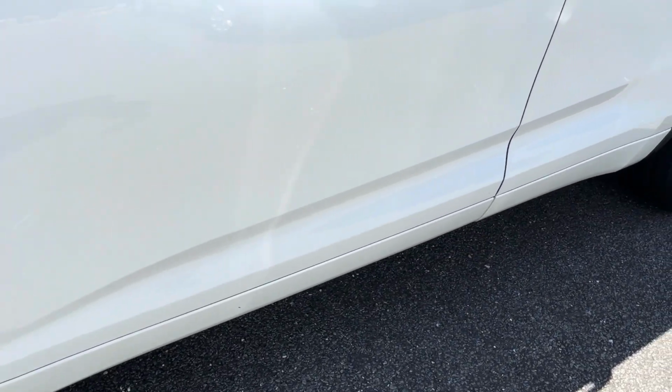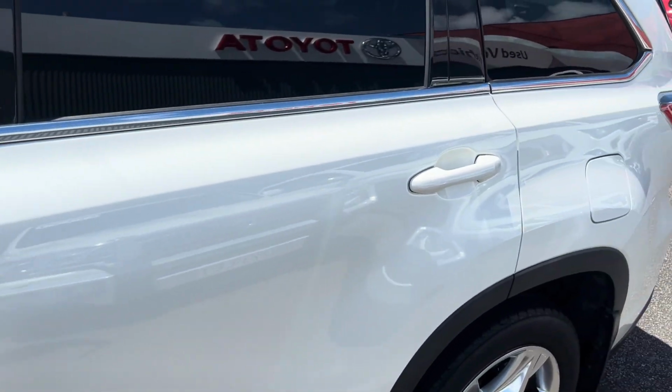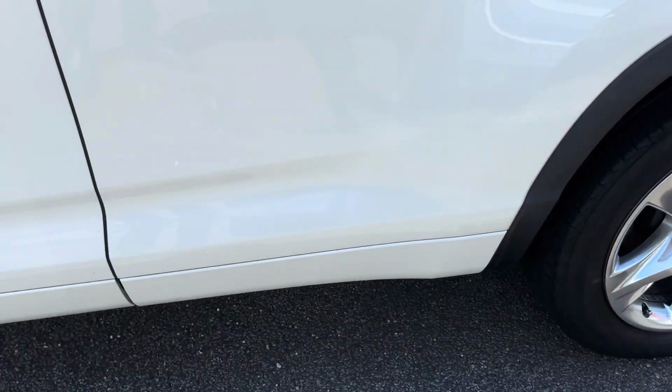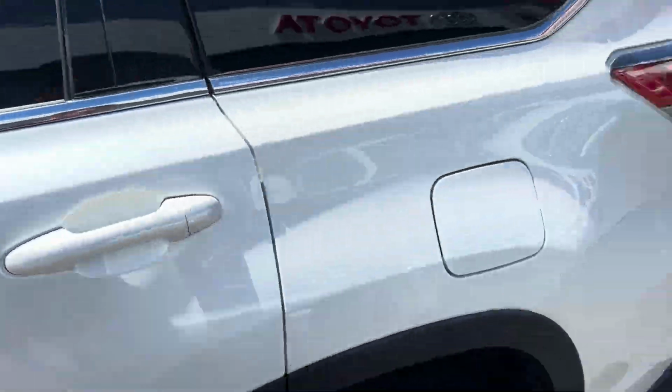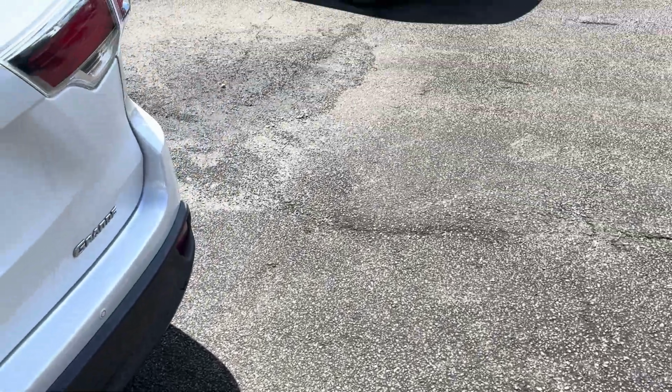Coming down the left-hand side here, all nice and tidy through there. A little bit of dirt down the bottom, but no stone chips, gutter ash or anything like that down there. And through the rear doors, all nice and clean as well. Now I do have 2 keys, so you do have your main and your spare through there, obviously.